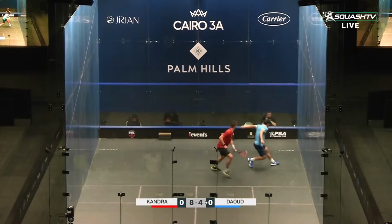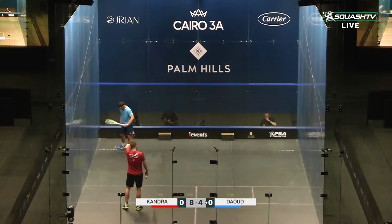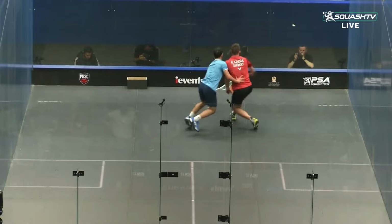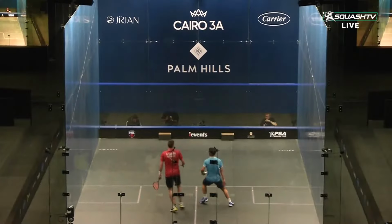Goodness me, that was a miss hit. Got away with it though, and ends up winning the rally somehow. Daoud completely skewing this drop shot attempt. Great deception there, Parky. He had to go and get it though, didn't he? Yeah. Because he cleared the ball somehow.